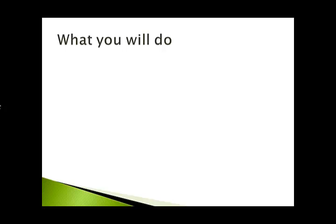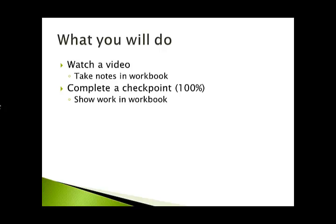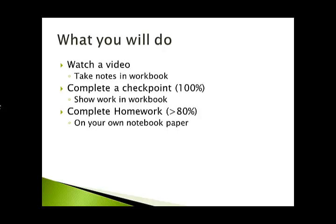Here's what you'll need to do on a typical day in the Emporium. First, you'll need to watch a video and take notes in your workbook. Next, you'll need to complete a checkpoint. What this means is you'll need to get 100% on 2 problems, and you'll need to show the work in your workbook. Complete homework, and you'll need to get 80% or better on this, and you'll be doing this in a notebook, not in your workbook.